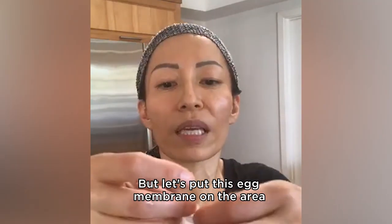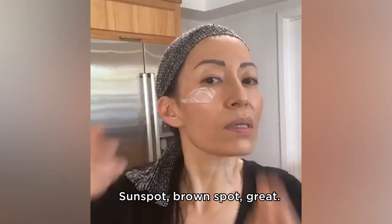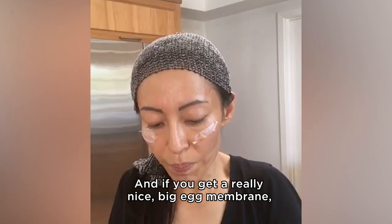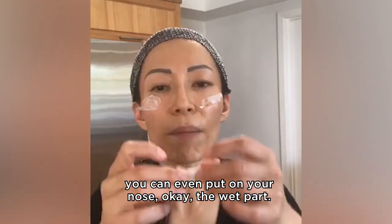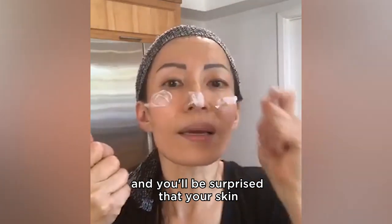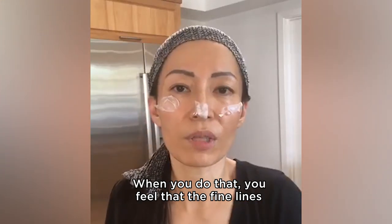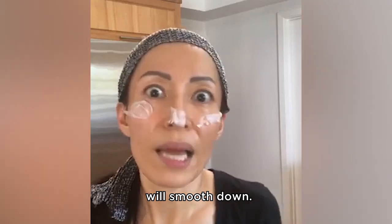But let's put this egg membrane on the area you have concern. Sunspot, brown spot, great. And if you get a really nice big egg membrane, you can even put it on your nose, the wet part. And then when it gets dry, just peel it. You'll be surprised that your skin is gonna be so clean. And then do the 100 times thrust face washing. When you do that, you feel that the fine lines will smooth out.